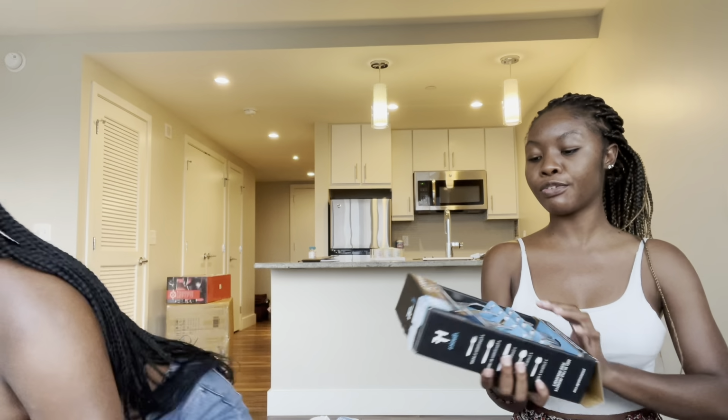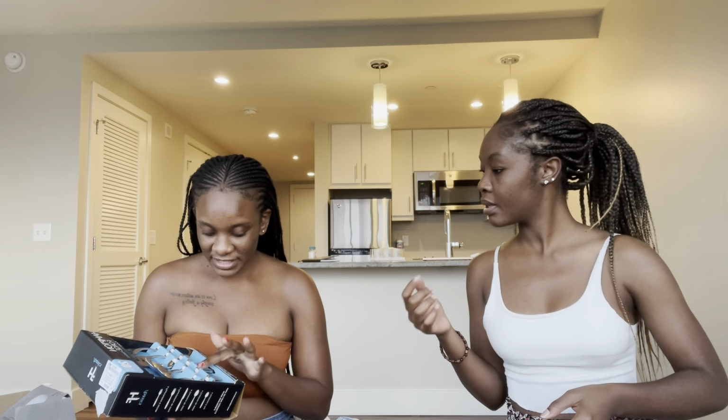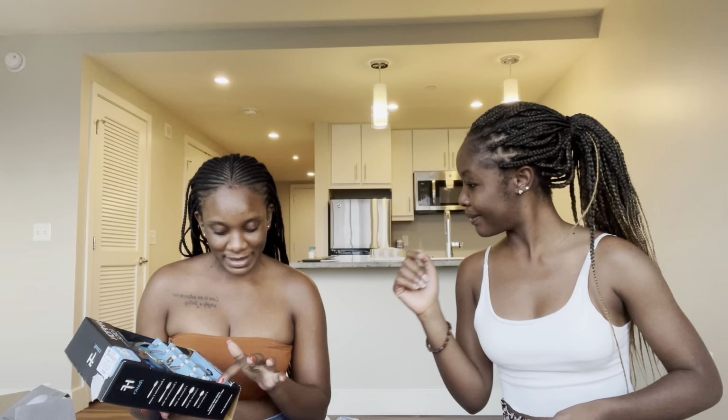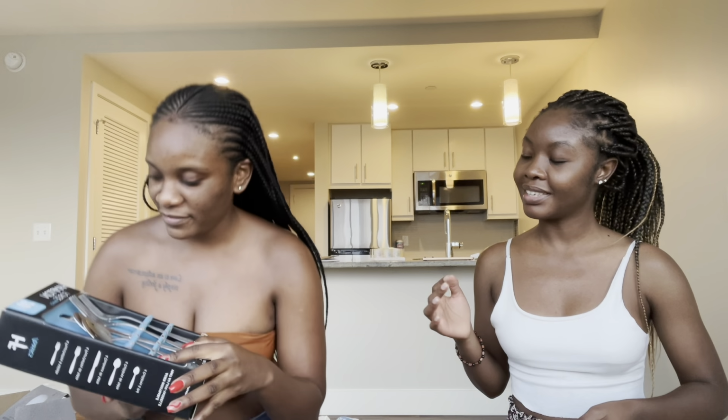This is a cutlery box thing. So I think it serves four people, so you have four sets of this. Yeah. This one's also really good. I like the design. It's stainless steel here and then a little rubbery. So there are like 20 in total, I guess. Yes, 20 pieces.